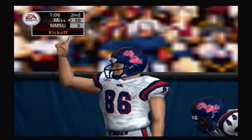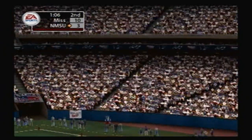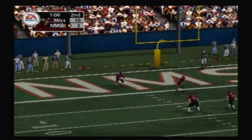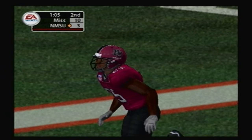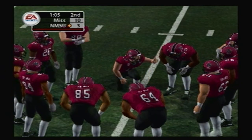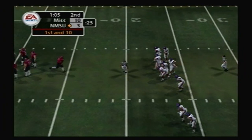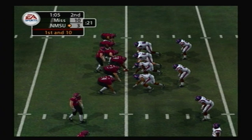Looks ready to kick this one off. He hits a booming kick. Number 25 fields it in the end zone. You guys remember what this offense did the last time they had the ball? Did they have the ball before? Exactly. It was three and out so fast they had to ask for a slow ball replay to recap it. They'll get the ball here at the 20.